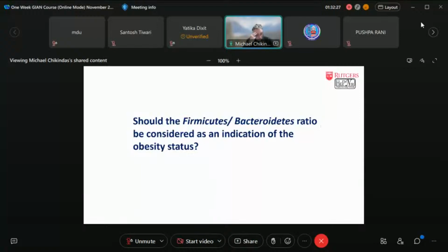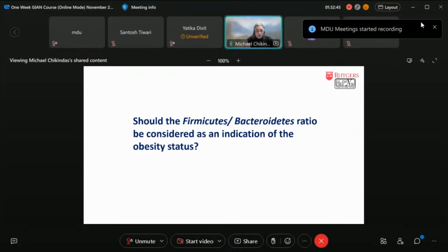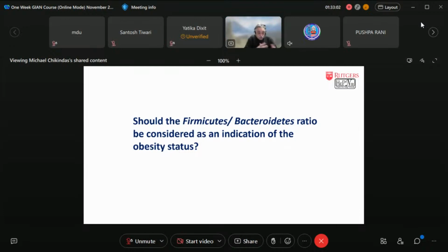If you may remember our previous session, participants asked whether we should use purified bacteriocin or the probiotic, and I mentioned that, of course, with the purified bacteriocin, you have high concentration, but you have a different cocktail of factors, if you will. When with the probiotic bacteria, you have a broader range of factors that may deliver a positive effect, but they may not be at the same scale, at the same concentration. So should the Firmicutes-Bacteroides ratio be considered as an indication of the obesity status?